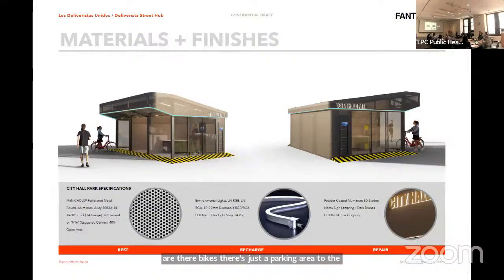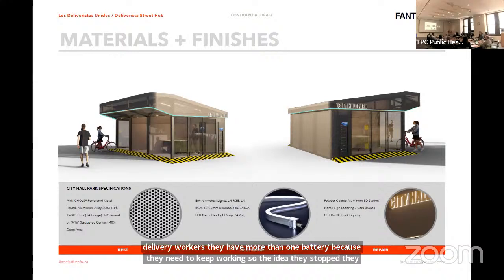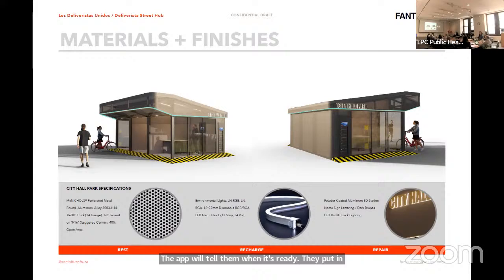The way e-bike battery charging works, which is something I realized we need to explain as we start doing this, is that you don't plug the whole bike in. You take the battery out of the bike and you slide it into this cabinet. For many delivery workers, they have more than one battery because they need to keep working. So they park their bike for a short while at one of the adjacent bike racks, pull out their battery to charge it in the cabinet, and the app will tell them when it's ready. They put in their spare battery and ride off. So you don't have to plug an entire bicycle in there. For that reason, we have some charging cabinets accessible from the interior when it's open, along with other services, and others that will be accessible from the outside 24/7.